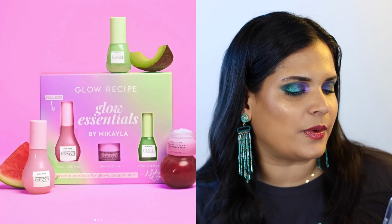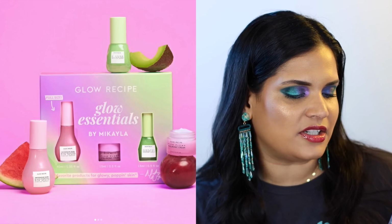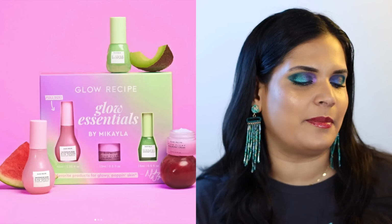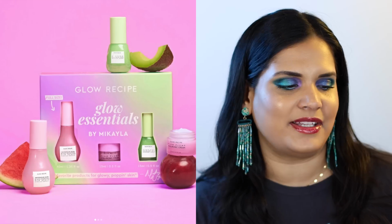Next, we have this Glow Recipe set from Michaela. And this is her Glow Essentials. This looks super duper cute. I will say I really do like the dewdrops. I didn't understand them at first, but I think they definitely add that extra level of glow on my skin.